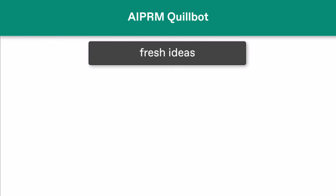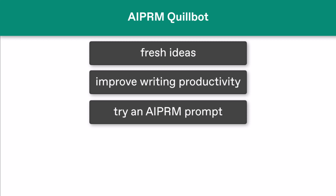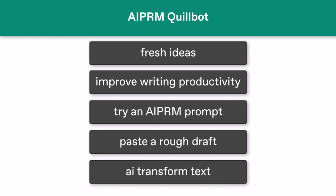Looking for fresh ideas to improve your writing productivity? Try an AI PRM prompt. Here's how it works. Copy and paste a rough draft into the field and watch the AI transform your garbled text into a good draft that's readable and worthy of your time.